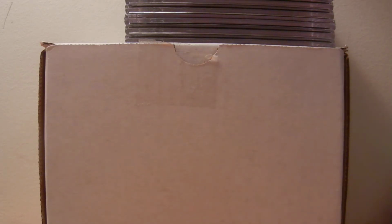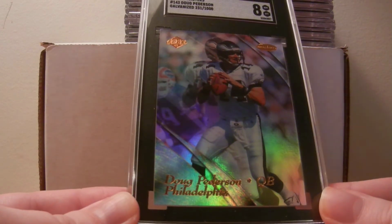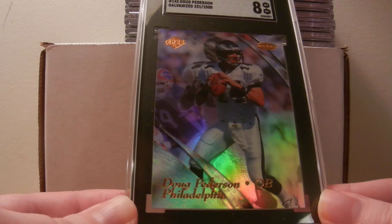This next one, I believe I got this out of a value box at either the Wildwood card show or the Philly show. This is a pretty tough card to find. This is from 1999 Masters, Collector's Edge Masters. This is the galvanized insert, number out of 1000, of Doug Peterson. So an absolutely beautiful card. Late 90s insert. These things are extremely tough to get, and this came back a near mint to mint 8.